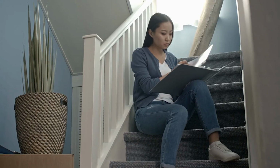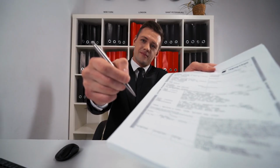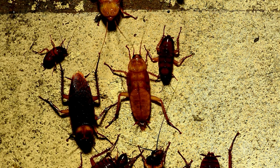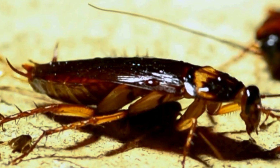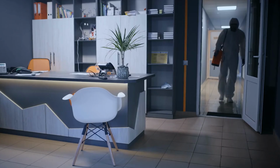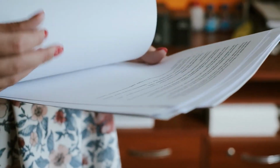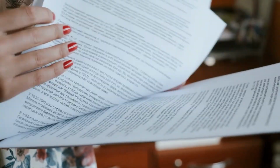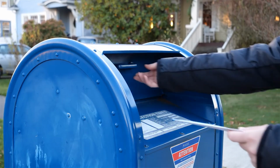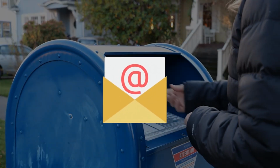Lease agreements. Review your lease carefully. Many leases include clauses about pest control responsibility. Even if it's not explicitly stated, the landlord is typically responsible for pest control in multi-unit buildings. Documentation is key. Keep detailed records of all pest sightings, communications with your landlord, and any treatments performed. This documentation can be crucial if legal action becomes necessary. Written notice. Always provide written notice to your landlord about the pest problem. Send this via certified mail or email to create a paper trail.